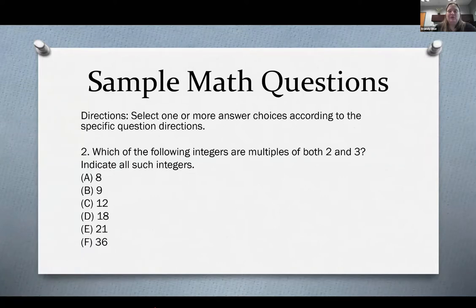Sometimes this may pop up too, maybe easier to just remember, okay, multiples of 2 are things that are even, because all even numbers are multiples of 2. Multiples of 3, if you add up the digits and the number you get is divisible by 3, that entire number is divisible by 3. So I could also just test the even numbers that have digits that add up to a number that is divisible by 3. So if I was doing it that way, I would say, okay, not 8 because that's not divisible by 3, not 9 because it's not even, 12, 1 plus 2 is 3.